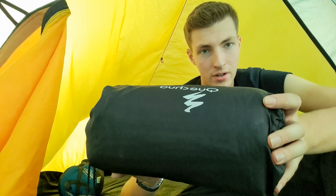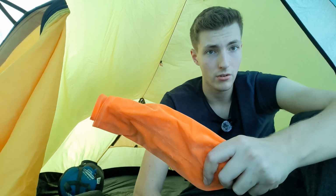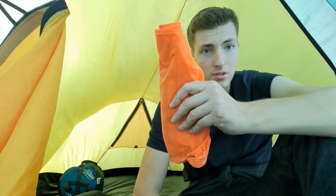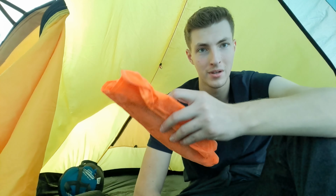Quechua. Well-known brand, not the best, quite thin, quite bulky for what it is, but it's an air mat. It cost a couple of euros. Bought it in Ibiza, I think, a couple of years back. Might have even been Mallorca. But it's a great pillow and it's cheap. I bought a couple of them, and this one has never failed me.